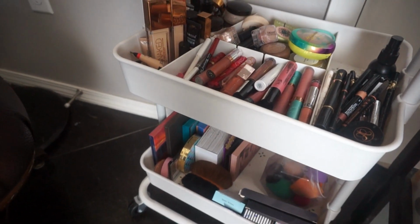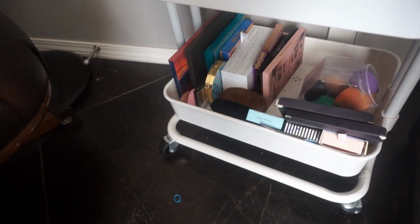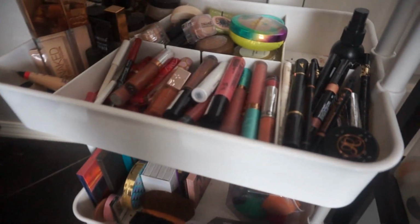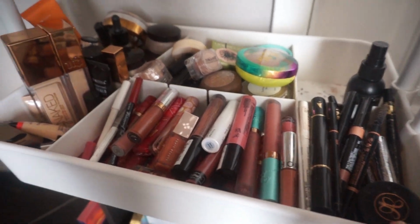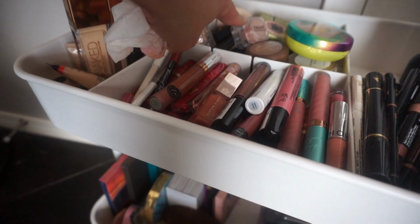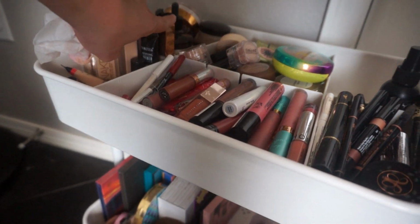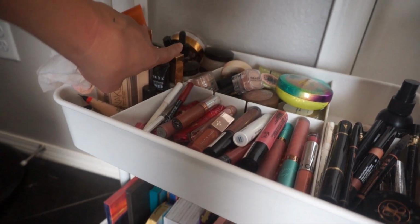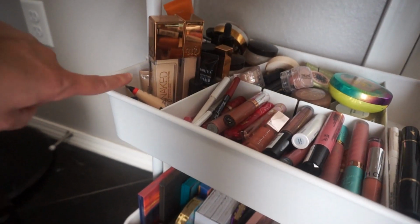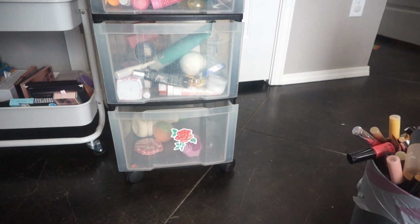Current state, I need to wipe this down, but those are my everyday products. Down here it's more organized, palettes and false eyelashes. Here we have mascaras, eyeliners, eyeshadows, eyeshadow sticks, lipsticks, lip glosses, blushes, highlights, bronzers. Back here, setting powders, primers, and sprays. And then here, concealer and foundations. So a lot better, a lot more spacious. And then now onto skincare.